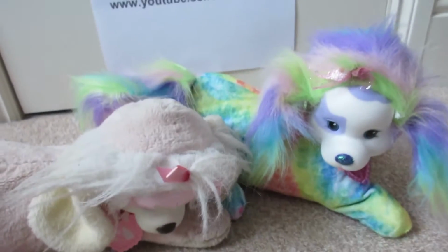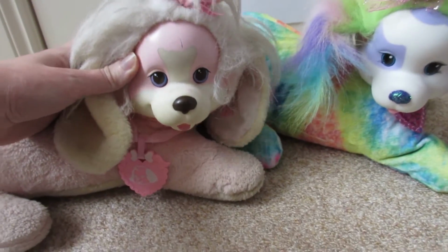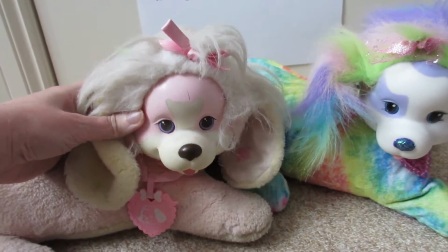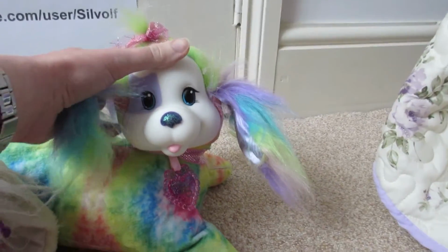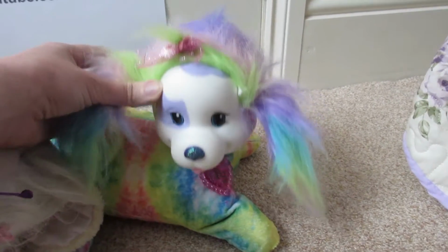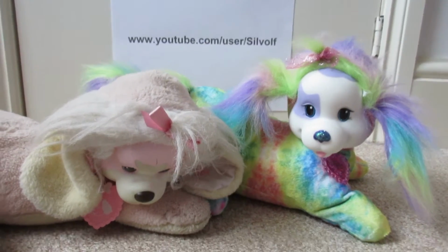Another thing that I noticed is her head. She doesn't hold it up. It's very floppy, and I think most of the old Puppy Surprises were like this. Their heads just used to flop down, whereas this one, hers is sewn and her body is stuffed in such a way that her head gets held up automatically, which makes her look a little bit more alert.